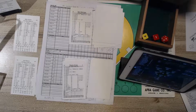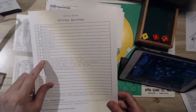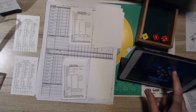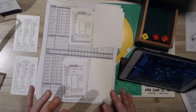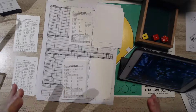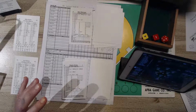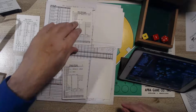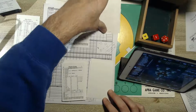And Mark Belanger, we rolled. It was an out, and it looks like a 9. So we're going to look at a 9, and it says fly out to right field. All right, so you got a different chart for every on-base situation. If you know APA, how you have runners on first, runners on second, runners on third, runners on first and second, runners on first and third, runners on second and third. Same thing. So there is an APA element and there's a Strat-O-Matic element.